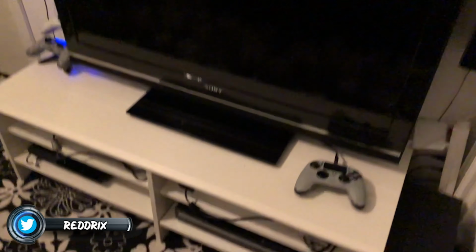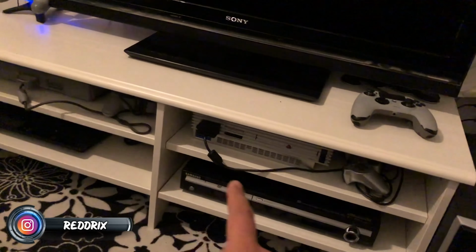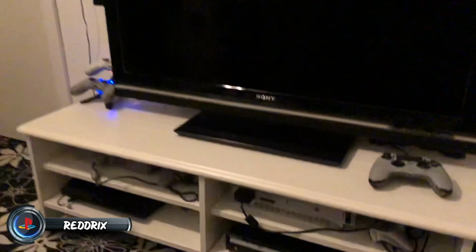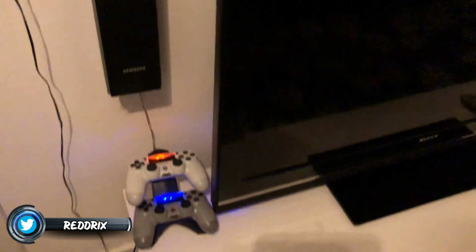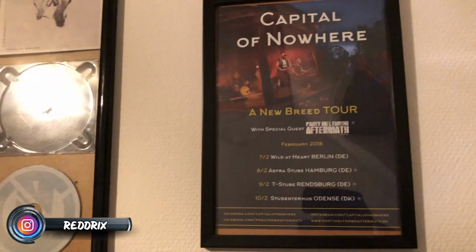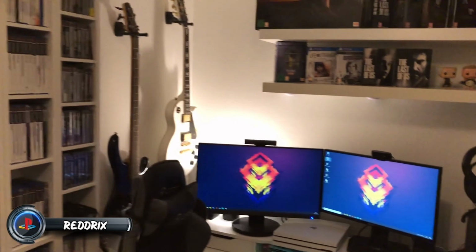So over here we've got my 40-inch Sony flat screen TV. I've got the PS1, 2, 3, and this is what you can use to control all of my speakers. Yeah. And over here we've got my PS4 controller. It's still charging. And this is one of our biggest achievements as a band. This is our debut EP, as well as our very first tour with a special guest. And yeah, that's pretty much it, you guys.